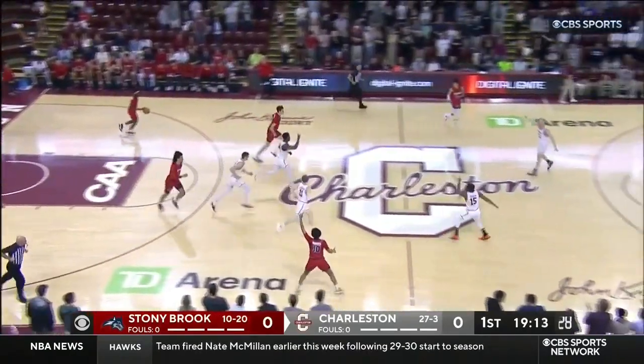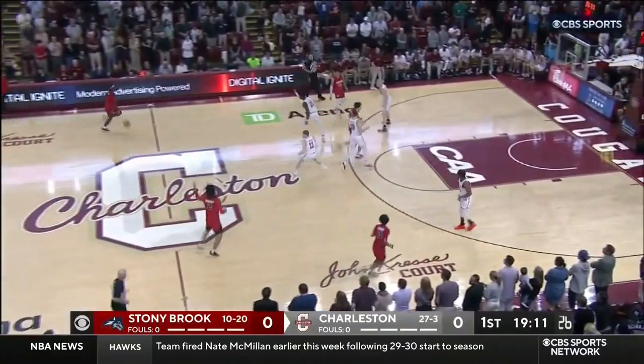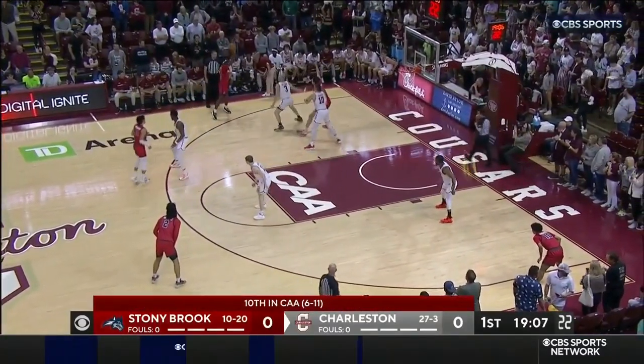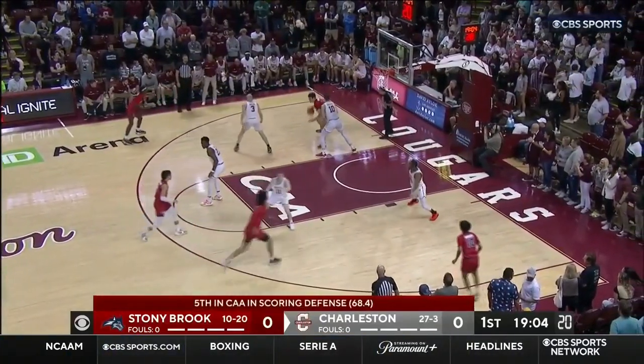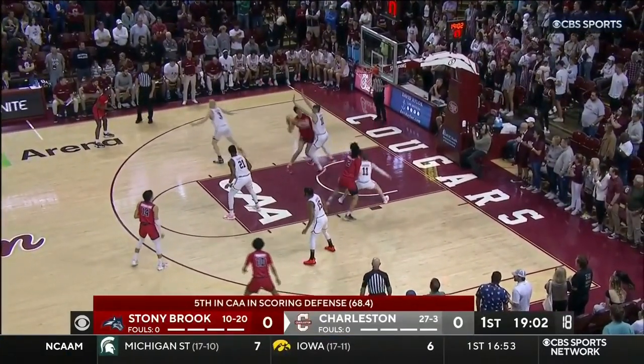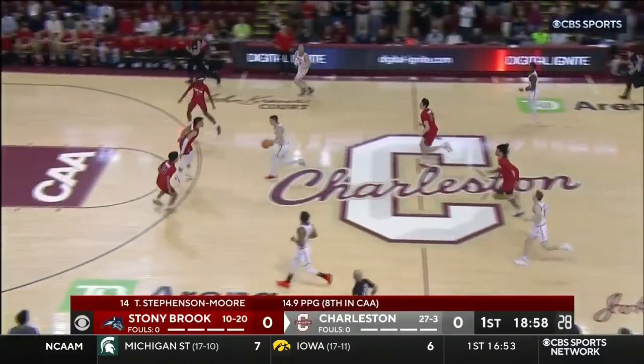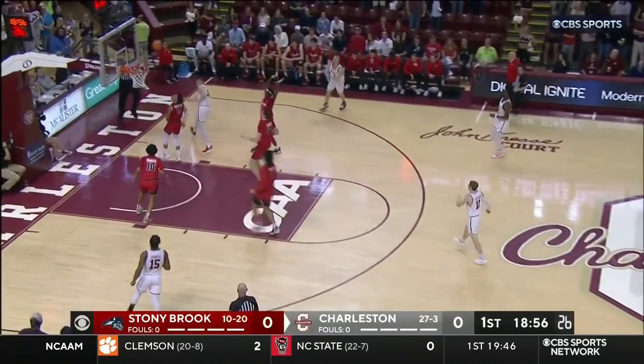And John, tempo will be interesting today. Stony Brook is 334th in college basketball in tempo. Charleston's 30th. Coach Ford said, I would rather be down 28-20 than up 42-40 at halftime. I know we can't keep up for 40 minutes, but we need to control the tempo.